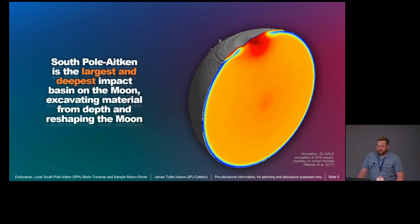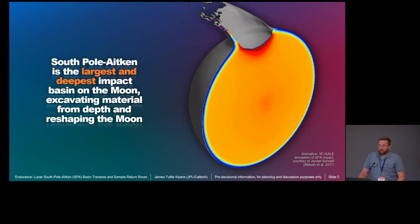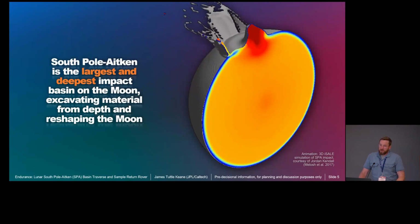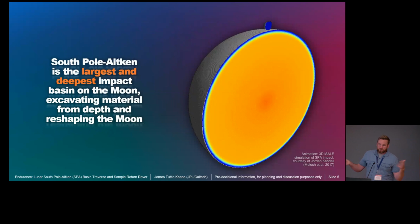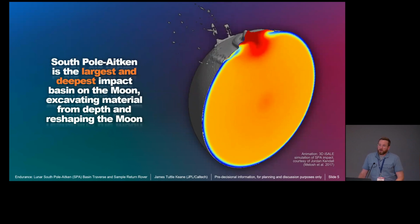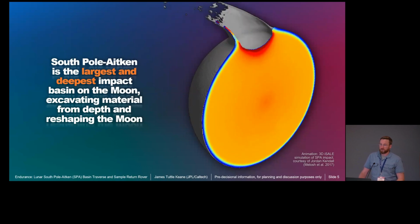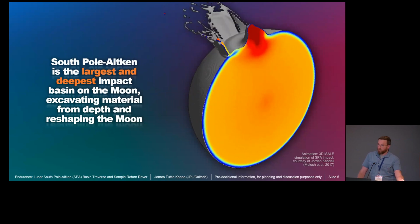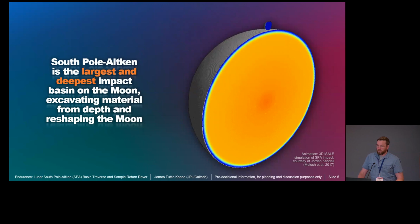So this is a 3D iSALE simulation showing the hypothesized formation of the basin from an oblique impact. And this is really interesting, not only because everyone loves explosions, but this would have excavated material from deep within the moon, including the lower crust and potentially the mantle, exposing it on the surface for us to sample. So this is a natural borehole into the interior of a rocky world.